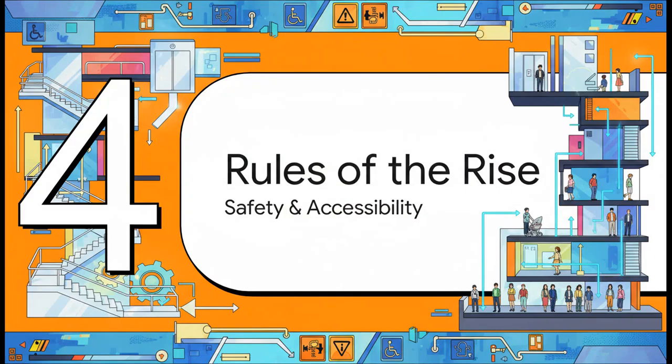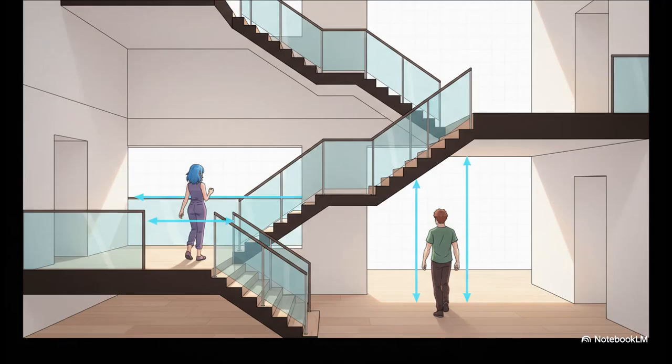Now, beyond comfort and style, there are some very strict rules for moving up and down. And these are not just suggestions, they are non-negotiable standards, designed to keep everyone safe and make buildings accessible. Building codes everywhere specify these critical dimensions. Just to give you a concrete example, the National Building Code of India from 2016 says a residential stair has to be at least 1 meter wide. You can't have more than 15 steps in a row before you get a landing, and you need at least 2.2 meters of headroom, so you don't smack your head.